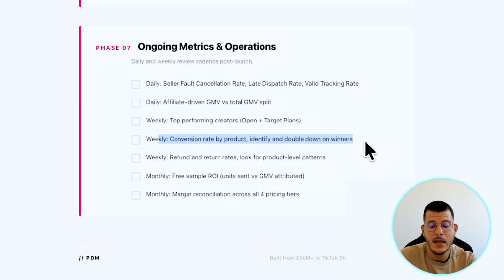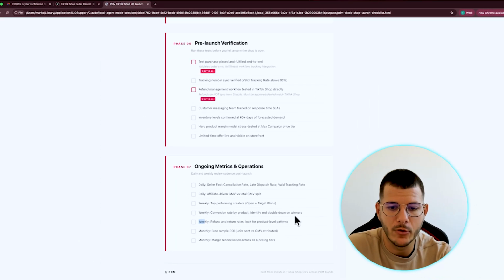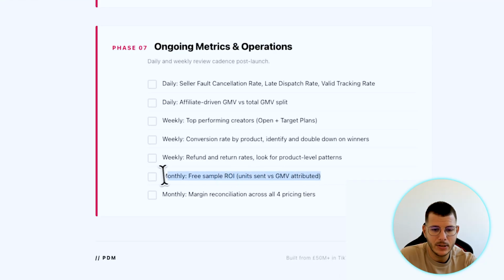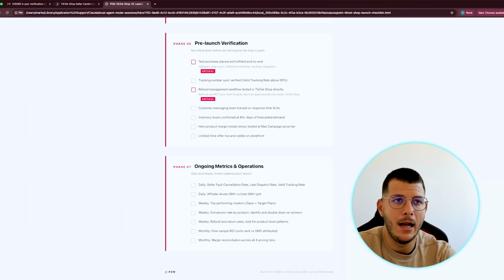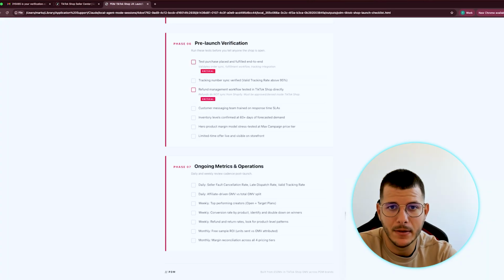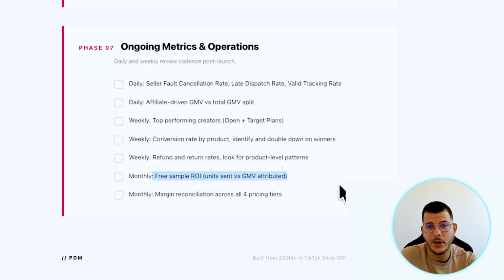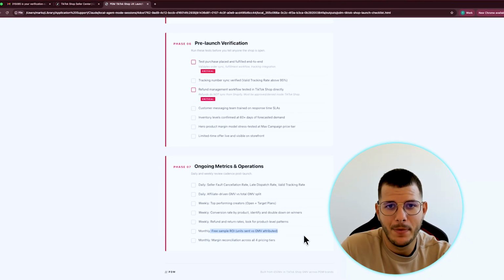Conversion rate by product. Don't assume that your bestseller from Shopify will be the bestseller on TikTok Shop. It's something that can vary a lot, and it is not by default the same product. Refund and return rates, really make sure you're monitoring those, because if they get higher than a certain threshold, your shop score again goes down, which is not good. Free sample ROI. So after a month, you have sent at least 200 samples. And then you need to really understand what this is providing. What is the ROI? And also make sure to measure the impact of TikTok Shop on other channels like Shopify, because trust me, it will be there.